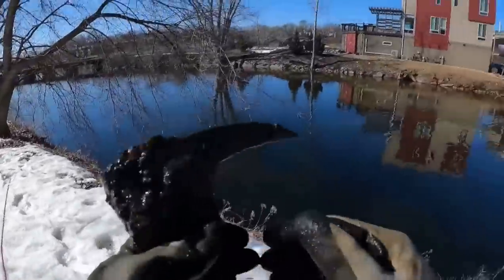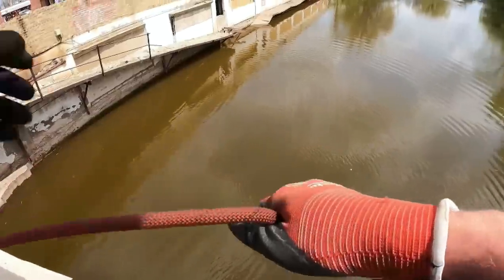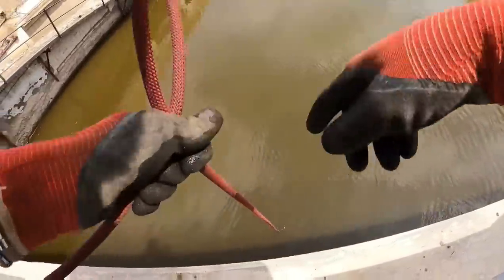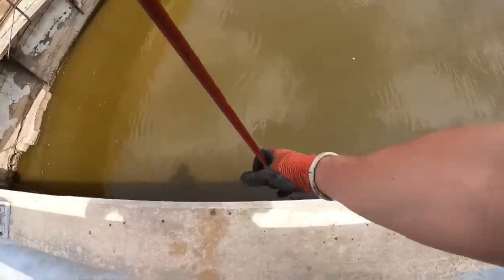They obviously used to float logs down this river or something used to go on here because we are finding these back to back. Oh yeah, there is some weight to this bad boy. Come on. Stay on there for me. See if we can get it up here. Oh yeah, it's coming. It's coming.